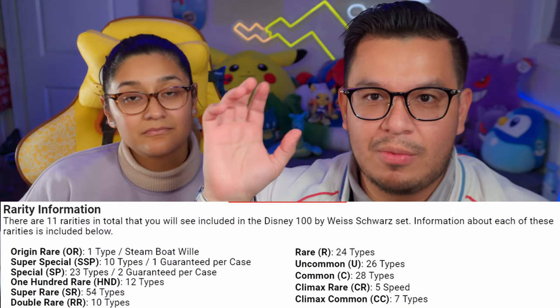So apparently, there's 11 rarities, and it ranges from Original Rare, which is the card we were looking for, which we thought we got twice, but we didn't. So it's OR, that's the Origin Rare, and there's only one card, which is the Steamboat Willie that you can find. Apparently each case comes with 16 boxes. This was just one box out of the 16. So you're guaranteed two special rares within the whole case, and only one super special rare within the whole case, meaning that only one box has it. Those cards go for a ridiculous amount of money, but let's show you what we were able to pull.